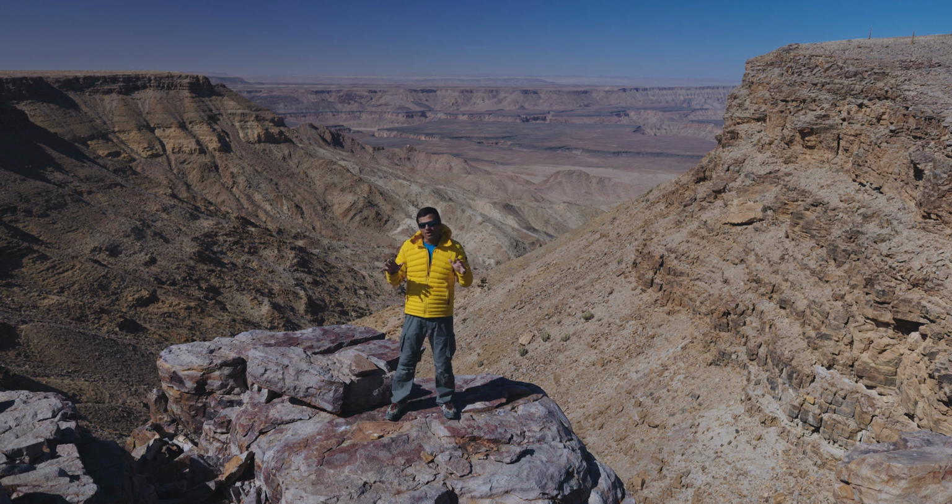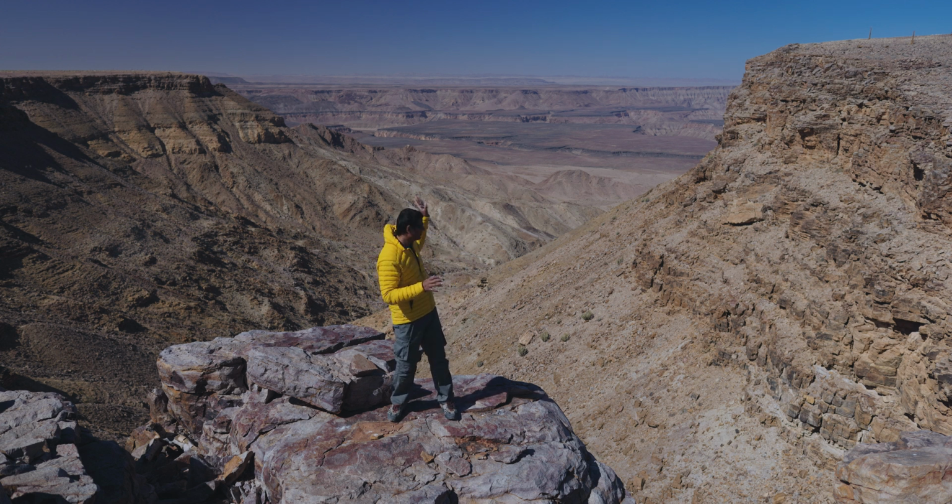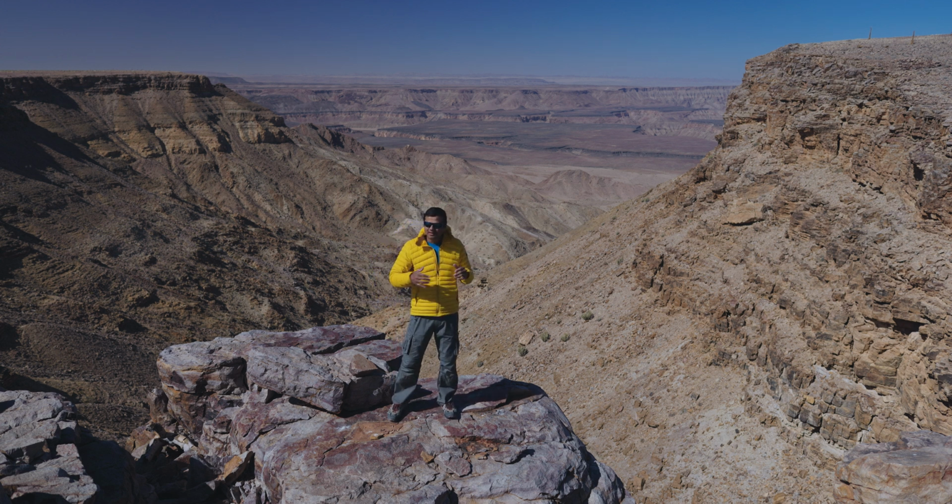Now, you cannot just do both in one go, because even though the other viewpoint looks very close, it is around 250 kilometers' drive because you have to go all around the canyon. You cannot just go straight like a flight, right? So the only way to do that is to either stay here or stay there, or you have to spend a night here or a night there, or something like that, right?